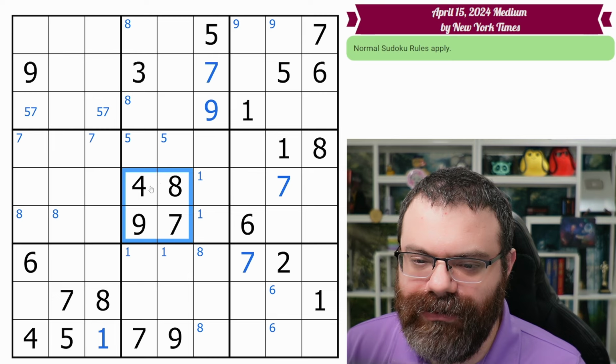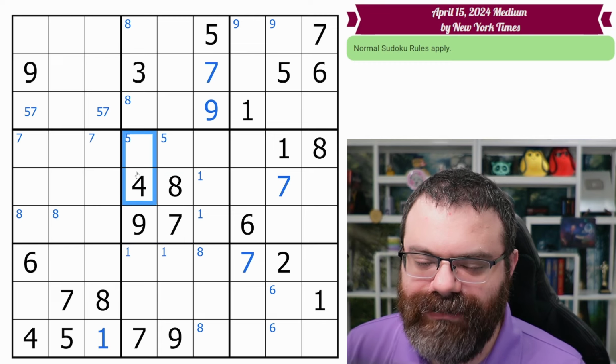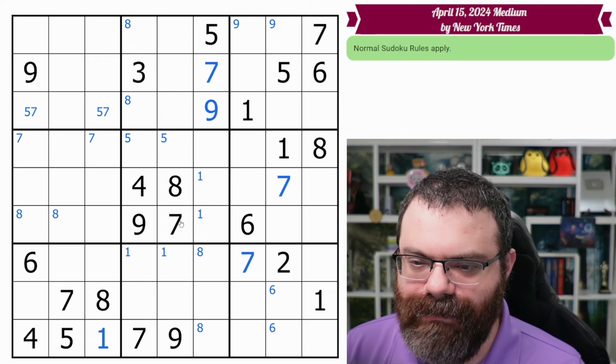Okay, so we looked at this box. I found the 5 and the 1. I don't see anything else really looking in a useful way. Like this 3 looks in, but it's not a useful way to look in. So now we're going to look at this box. We're going to look for crossings again.